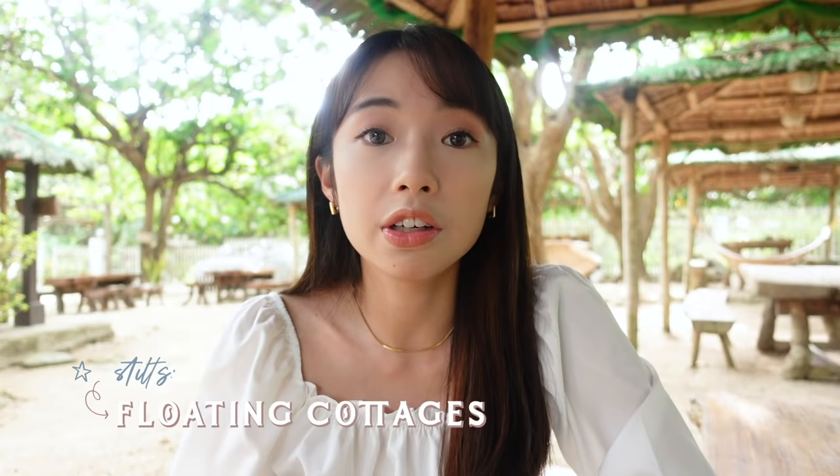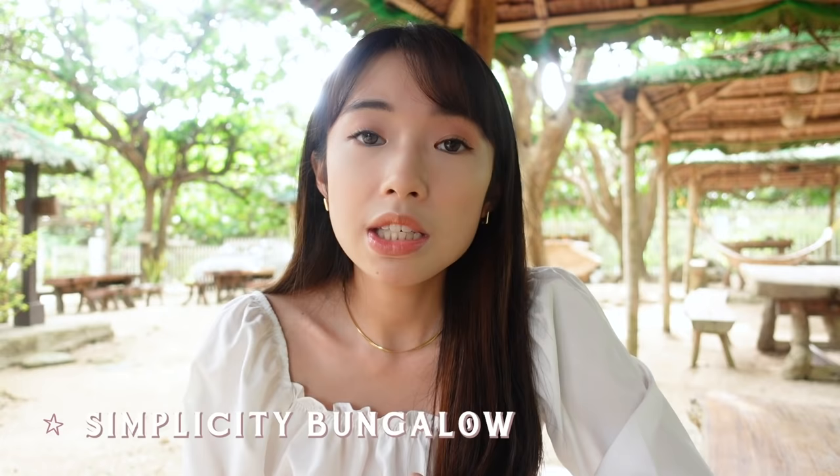They're best known for their overwater or floating cottages, but there's only about 6 of those, so I think it's very hard to book. We booked the Simplicity Bungalow because that's the only one available during this time. To be honest, it was really, really tight for 5 people. It's supposed to be good for 3 to 5, but because it only has one bathroom and one bedroom, it was really cramped and very tiny for all of us. We had no choice because that was the only room available here, and we just settled for it.